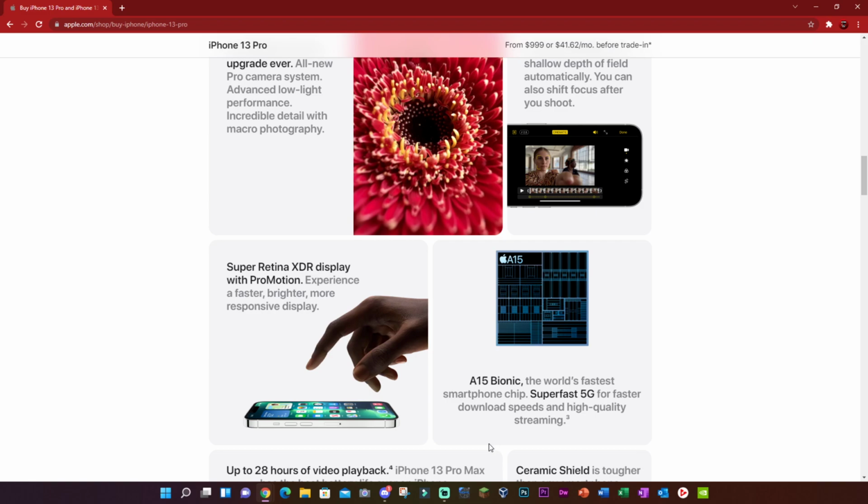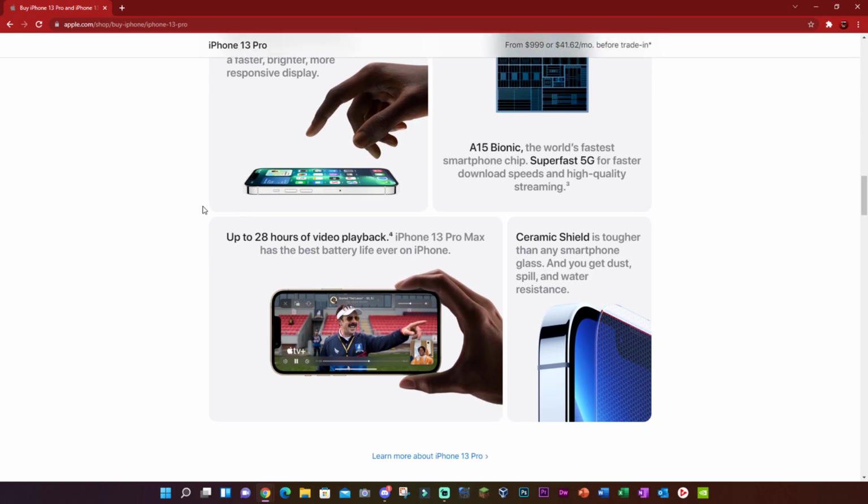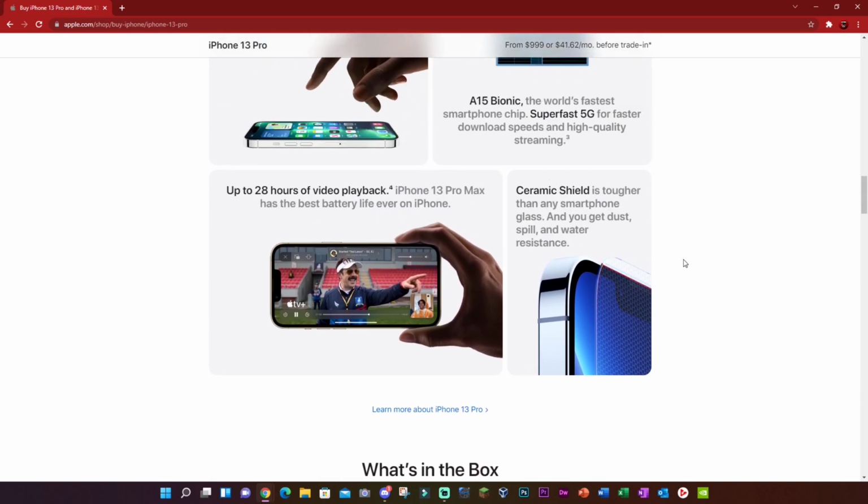A15 Bionic chip, and it's a super fast 5G download speed and high quality streaming. Very good. And up to 28 hours of video playback. Just imagine what it can do if you're browsing Instagram or Facebook or Twitter even.